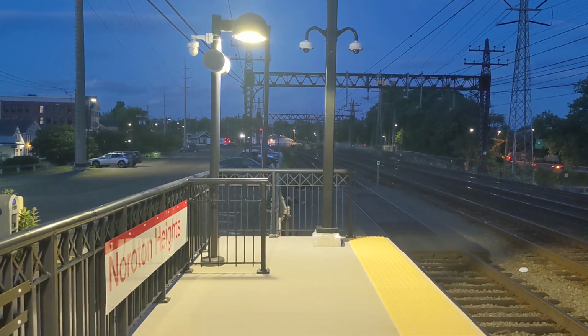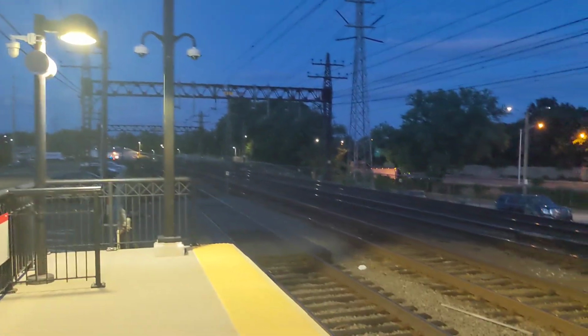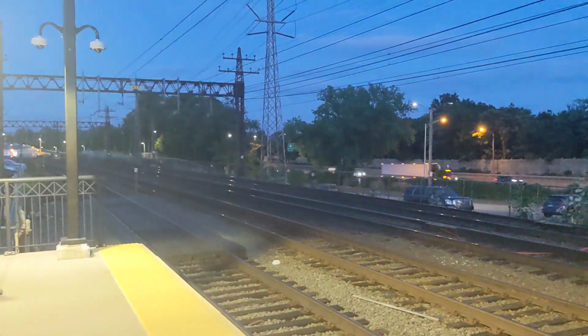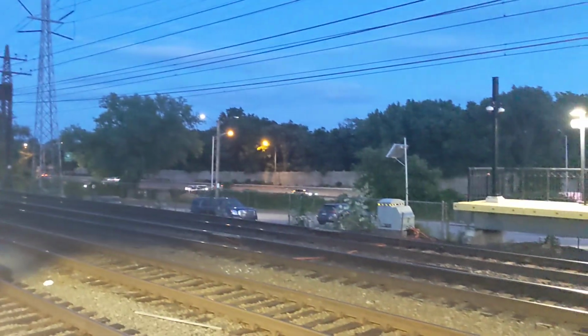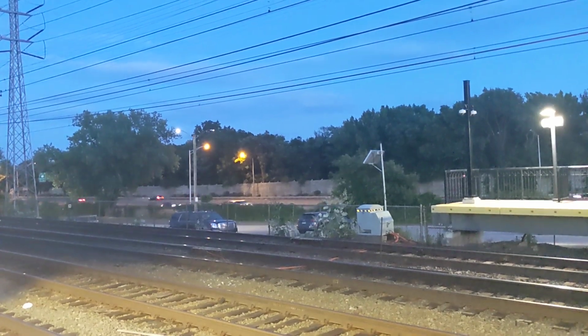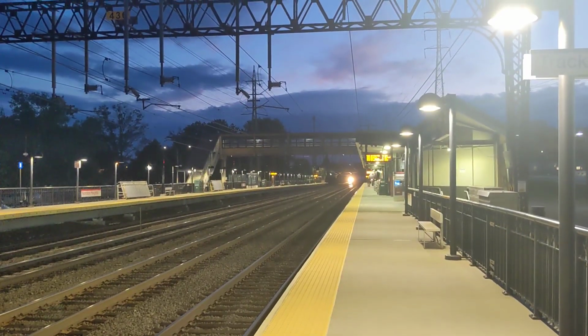Love about this time of year. Still a tad bit of daylight out. Interstate 95 actually kind of looks quite peaceful between the lights at night and traffic. Here's the last Danbury direct of the night.